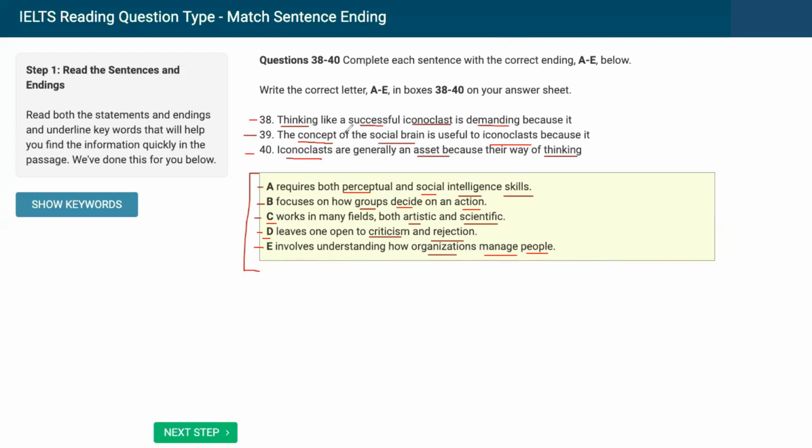You notice that they're not articles like the, they're not prepositions, they're not words like it or generally, and that's because those words are vague and they don't call out your attention. Additionally, you'll notice that these initial verbs are not included as keywords because these are most likely going to be different in the passage. It's more important to focus our attention on the specific adjectives and nouns instead of these initial verbs.